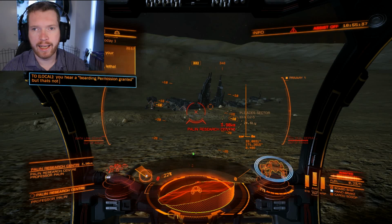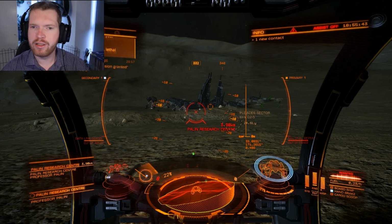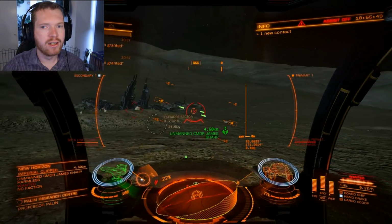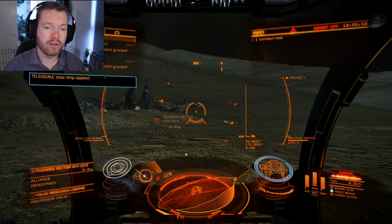Now, in reality, it hasn't, of course. You're not going to be able to just go up and ask docking and then dock. But what happens is, you can't really see it in the video here, but what actually happens is that your ship, for just a second, spawns inside the hangar of the research center, and then despawns again. And that's going to be important later on. So you've requested docking, but you got denied.